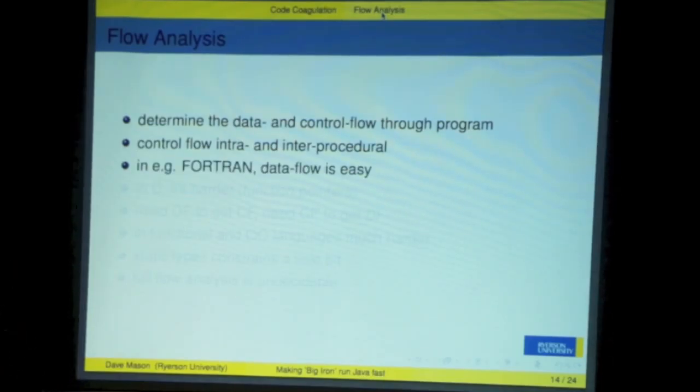In some languages, like Fortran, data flow analysis is really easy. The data flow is completely there in the static program. There are if statements, there are loops. You can look at the code and you can figure out exactly what the static flow structure is.